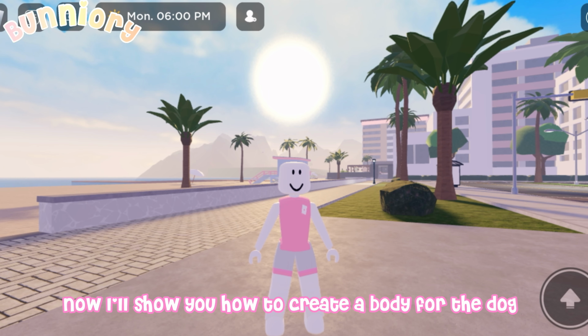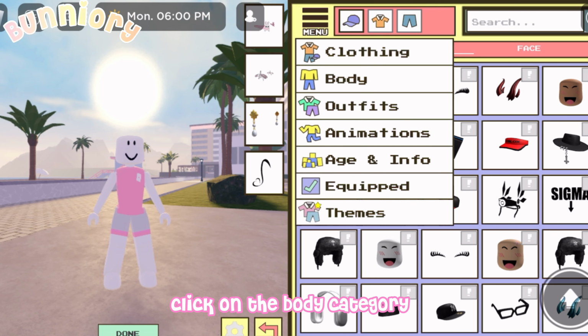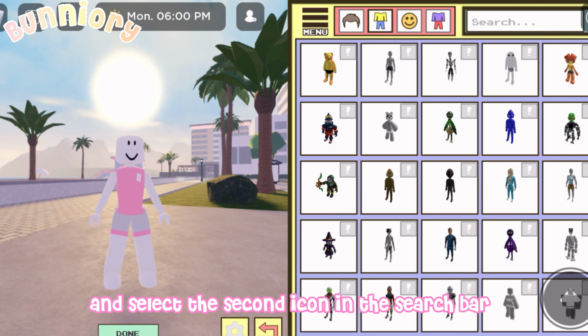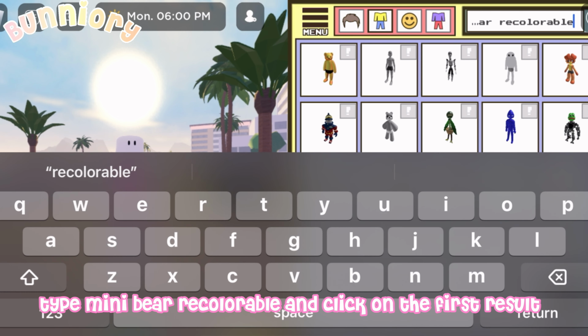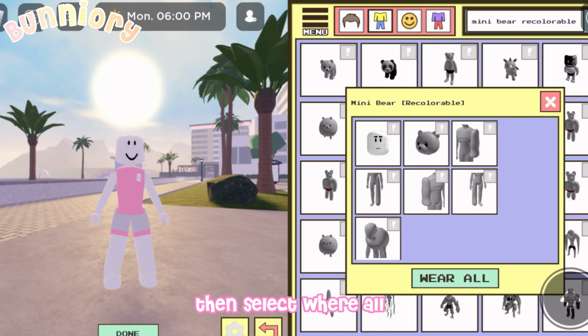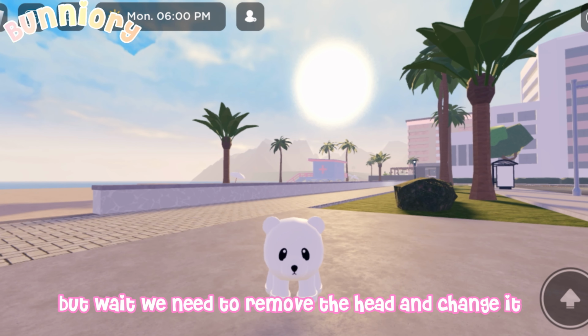Now, I'll show you how to create a body for the dog. Open your avatar, go to menu, click on the body category and select the second icon. In the search bar, type mini bear recolorable and click on the first result. Then select wear all. But wait, we need to remove the head and change it.